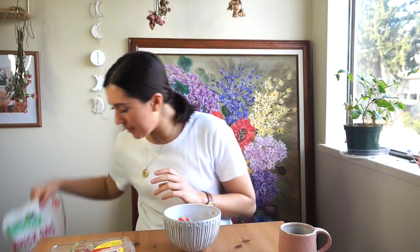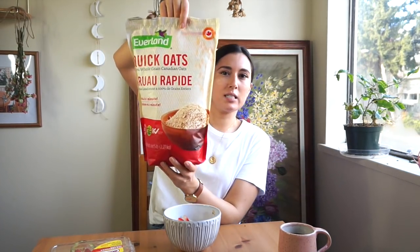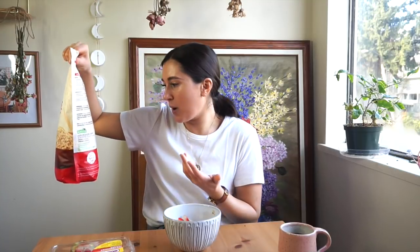My only suggestion is if you're gonna buy oats, these are the ones that I buy. They're just quick oats. It was like $6 for this thing, which literally lasts me like a year. I'm not even kidding you. It literally will last you a year, and it was like $6. Well, it expires in May, so I have to eat it by May, okay?